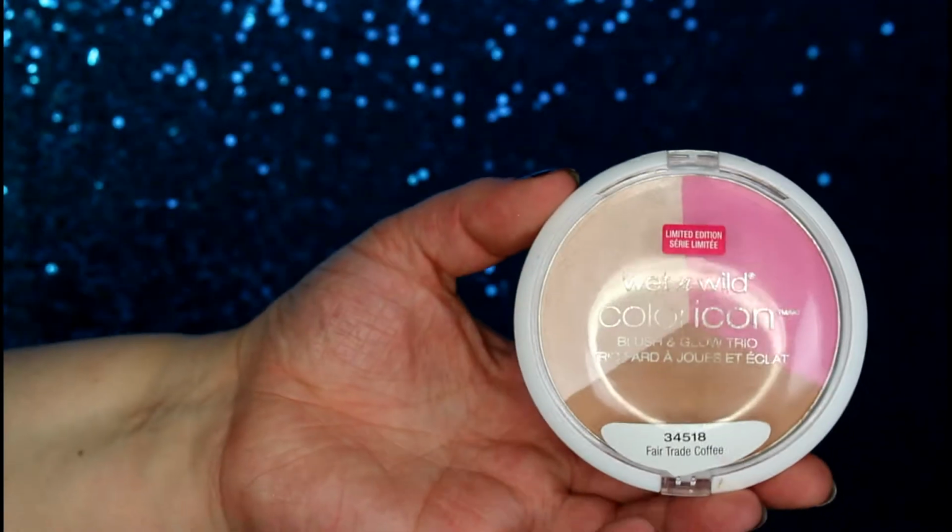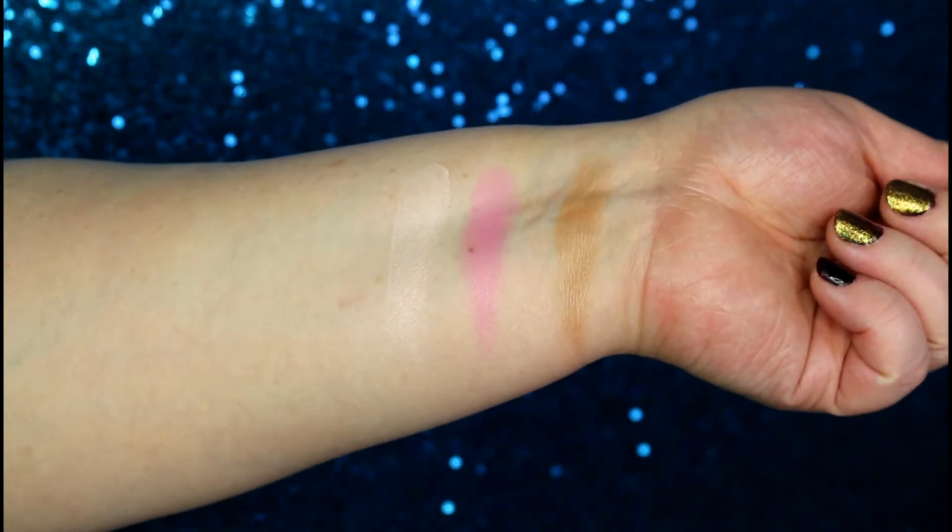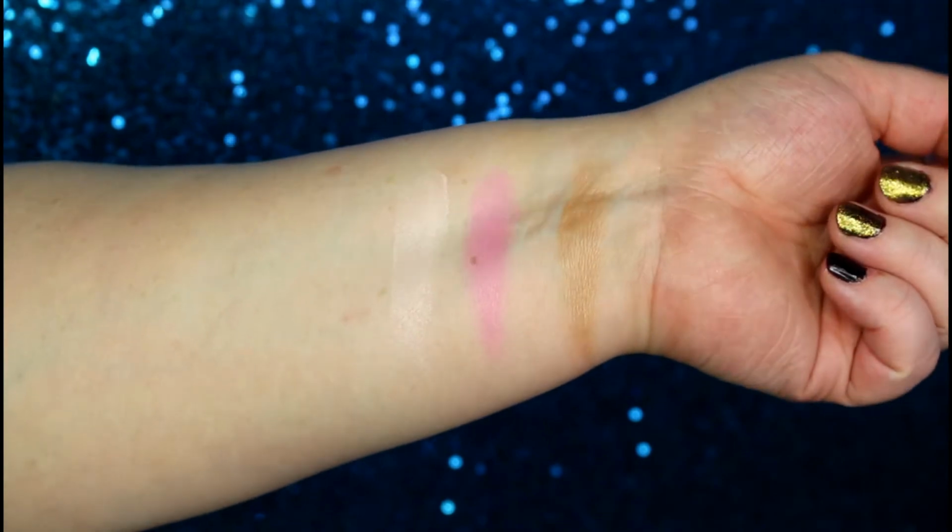And these are so good. The highlighters in here are beautiful, the blushes are gorgeous, and then the bronzers are really quite nice. Now this one definitely leans more towards fair skin, but the powders and the textures of these powders are so silky smooth. It feels high-end, it feels luxurious, and these were like $4. I wish Wet n Wild would come back out with these, because I adore these. These are so good. I don't know if you were lucky enough to get them, but the highlighters and blushes especially in these are just absolutely phenomenal.